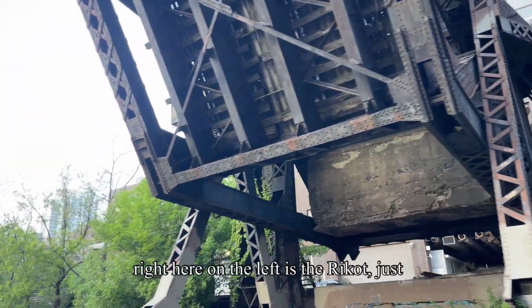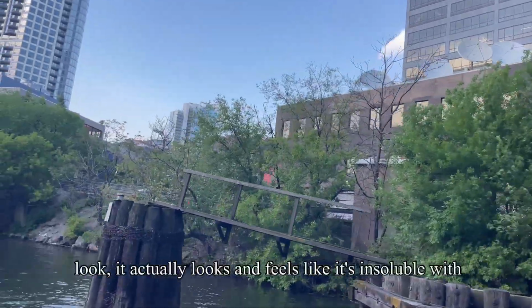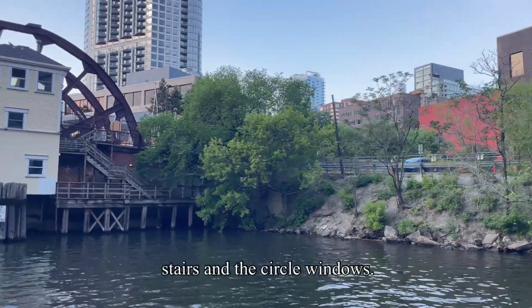This right here on your left are river cottages built in 1988. If you ever get the chance to see how they look, it actually looks and feels like you're in a sailboat, with the spiral stairs and the circle windows.